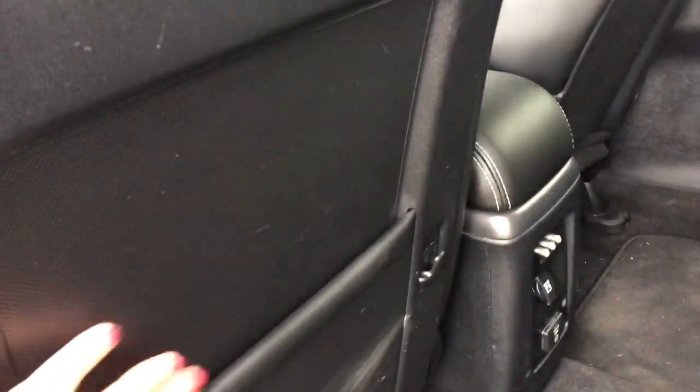Looking across the back, we do have a vinyl back here, and I'm going to show you this in a second. It actually, the whole seat just folds down. But I like that they're vinyl back, so they're easy to take care of and keep clean. We've got some bag hooks on either side and a map holder right here.